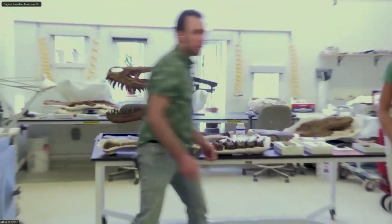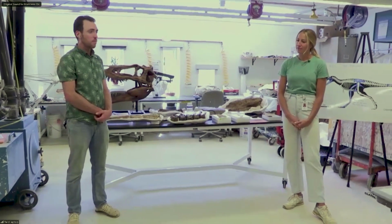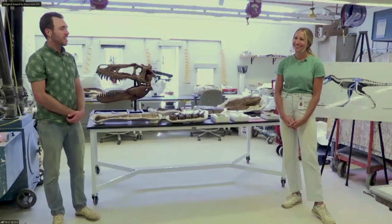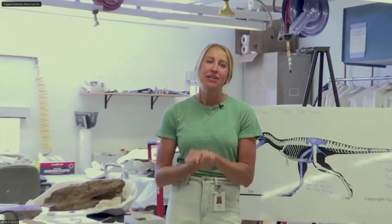So we've talked about some of the awesome fossils and how complete this dinosaur is. We've talked about the story of discovery. But the last piece of why this is so interesting is because it's a teenage dinosaur. Yeah, so over the last century, there have been dozens of T-Rex skeletons that have been collected by paleontologists from around the world.